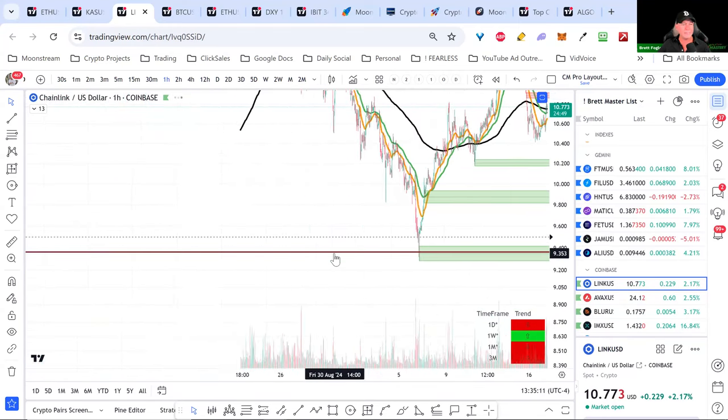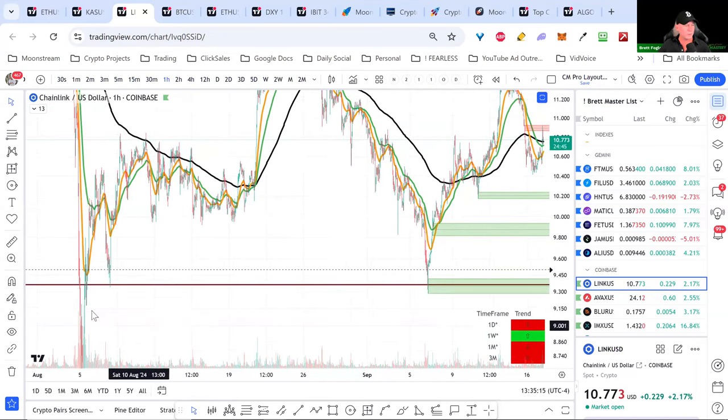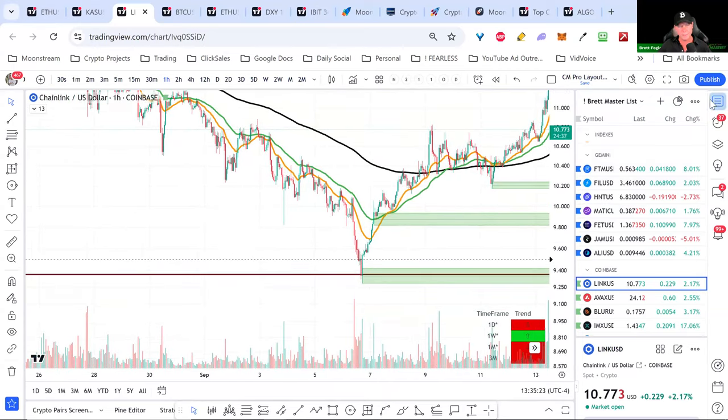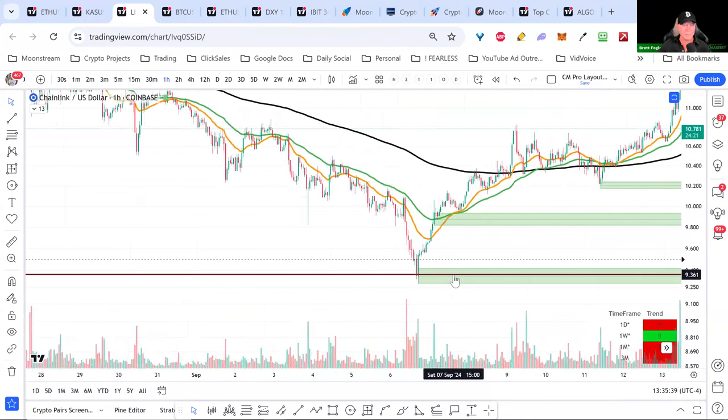If you don't have a key support level, the only time to try to catch a falling knife is when you have a key support level, ideally some buy blocks, and it takes a trained eye to see this. But these capitulation sell-offs are when they just drop like a falling knife, right? And when they get far enough away from the 21-day exponential moving average, the sellers get exhausted, the shorts cover. Now, this is how it works.